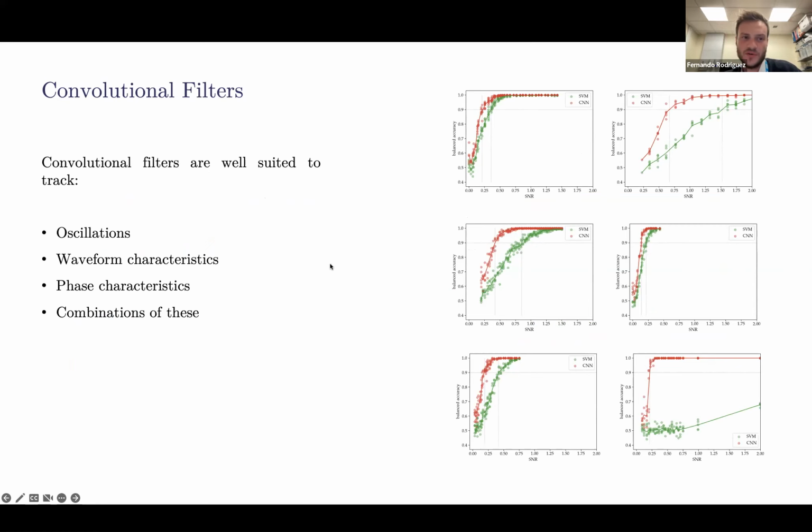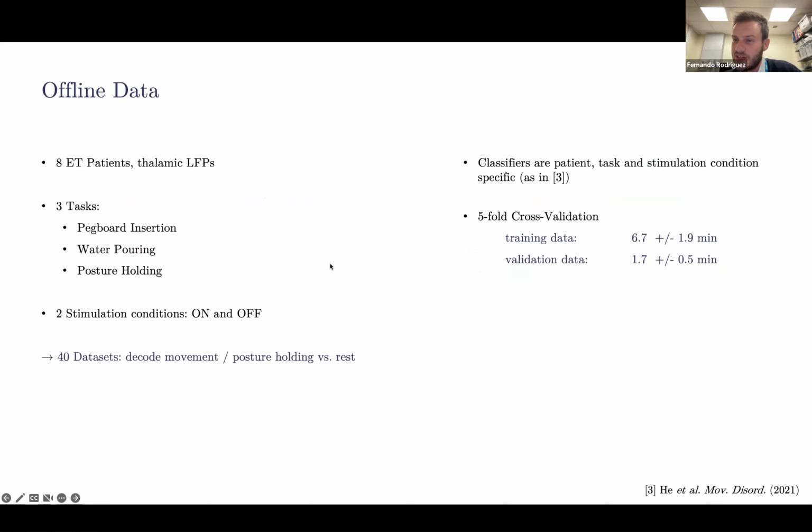We put this approach to the test with some real data, meaning 8 essential tremor patients whom we visited usually a day after surgery, and we asked them to move versus be at rest, moving in 3 different ways. And we've done this with the stimulator being on and with the stimulator being off. Which is relevant because you get a big stimulation artifact and you need to modify your pipeline so as to be able to deal with it.